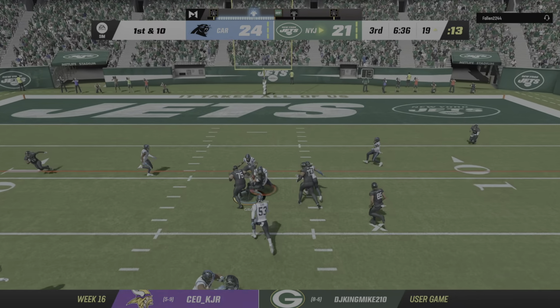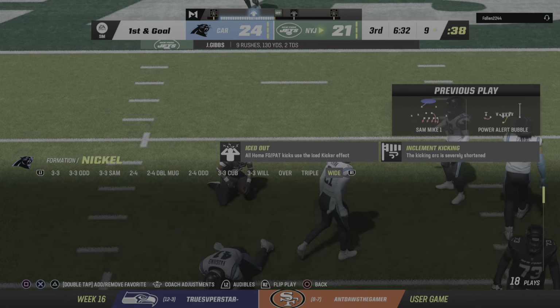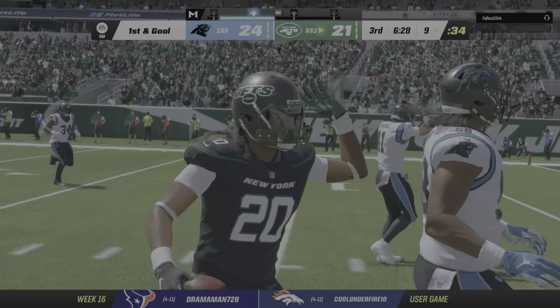On first down, they'll go to the ground attack. And he gets it inside the 10 to the 9. They get 10 more there, and I believe that'll be enough for another first down. It will.